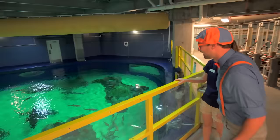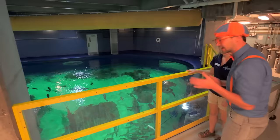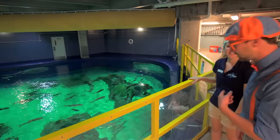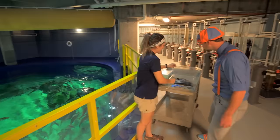Whoa, those fish look big. How big is that fish that she's feeding the sharks? It's about this big. It's called a blue fish because it has a kind of blue tint to it. Okay, that's a blue fish. That's about this big. So what kind of fish did I bring up? So you brought up some herring, the big fish in here. And then some capelin, which is the little fish in here.